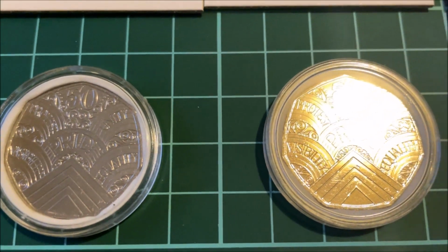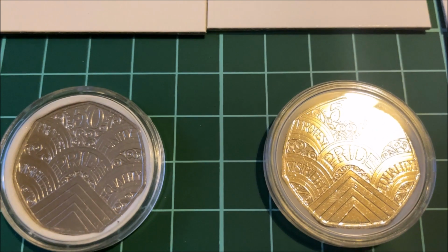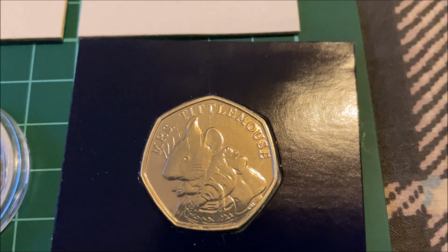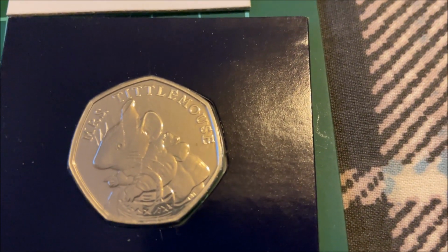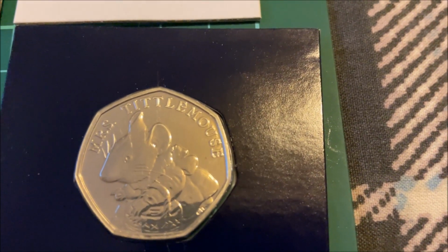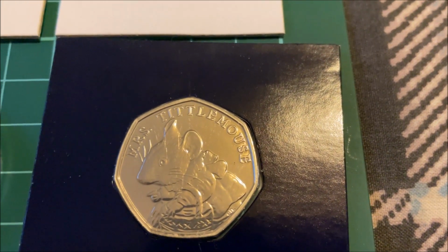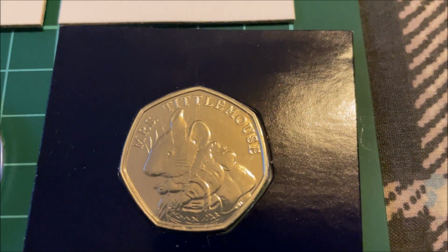And I bought these Pride coins. They're new, you should get them in your change, but these are brilliant uncirculated, and I paid £2 each for them. And yeah, we got this here, a Change Checker card. And this is Miss Tickle Mouse, and I think I paid £2 for them. So yeah, we did all right.